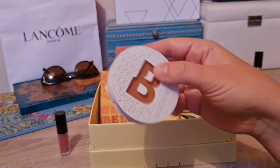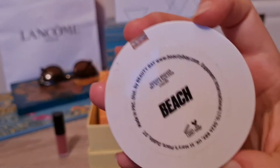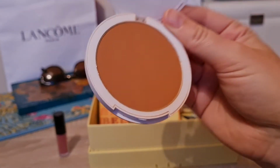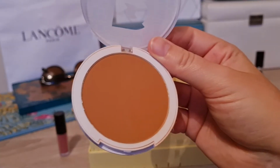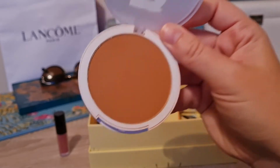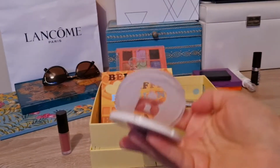Next up, I've got my Beauty Bay bronzer. This one I really don't like. This is in the shade Beach, and it's just a little bit too orangey for me. Even right now, I've got a tan, and I haven't really been reaching for it. I really don't enjoy it. It's just too warm tone, and just, yeah, too orange for my skin tone, which is a shame.